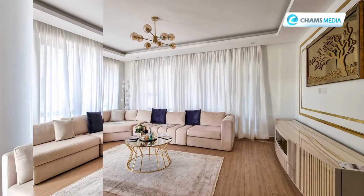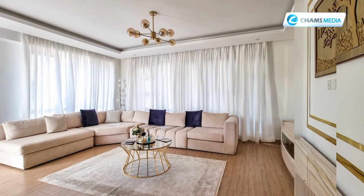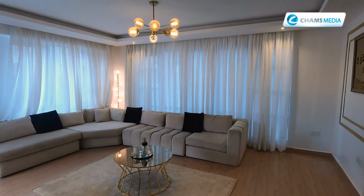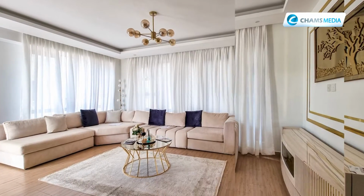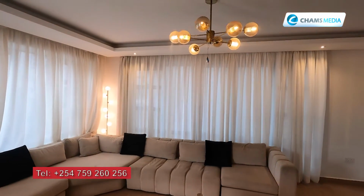So right from the entrance we have this amazing spacious living room space which has floor-to-ceiling windows to bring in enough lighting. A 7-seater can fit here very well, and you can put your coffee table here and your TV unit right here.